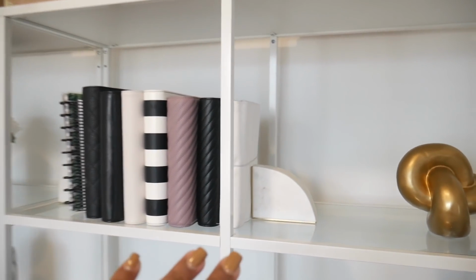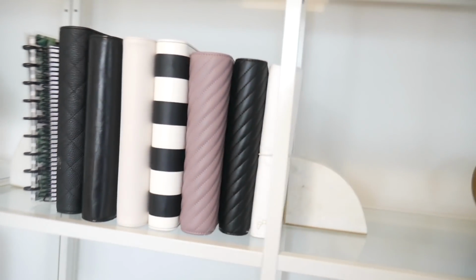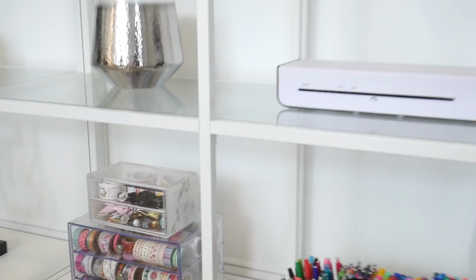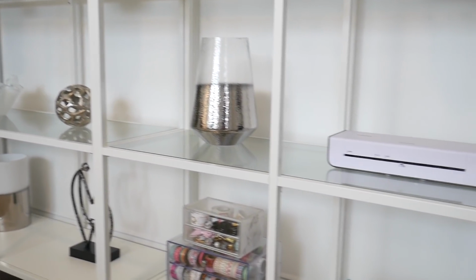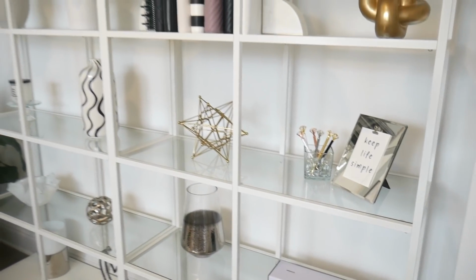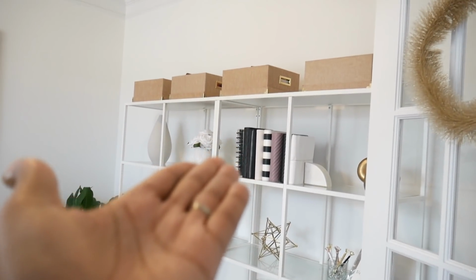I do have some planner covers here and some planners. That one's for coaching and so on and so forth. I have my pens down here, my washi tape here, and then also I have my laminator, and then everything else is pretty much just decor. The reason why I have this stuff at the bottom is because if I turn my chair around to have this as my backdrop, you really only see this and up.